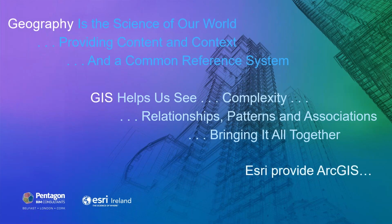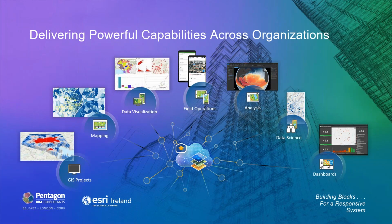And who are Esri? Esri provide ArcGIS, which is the world's leader in GIS solutions. We deliver powerful capabilities across organizations and across our Irish customer base, North and South, UK, Europe, and going further. It is truly a global company, and all sorts of people use GIS, from county councils, government agencies, private sector, real estate agents, telco organizations, all for different purposes.